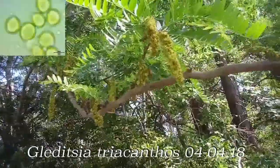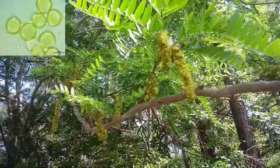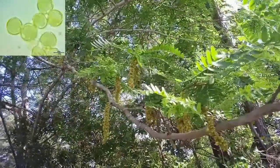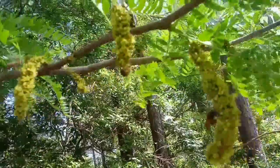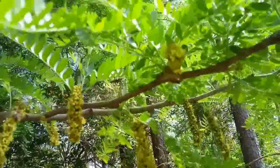Commonly called the honey locust. I found this one just by riding a bike down the street and heard the sound of a swarm. Turned out to just be the bees feeding in this tree. It was a short-lived bloom, but bees were all over it for the few days that it was in bloom.